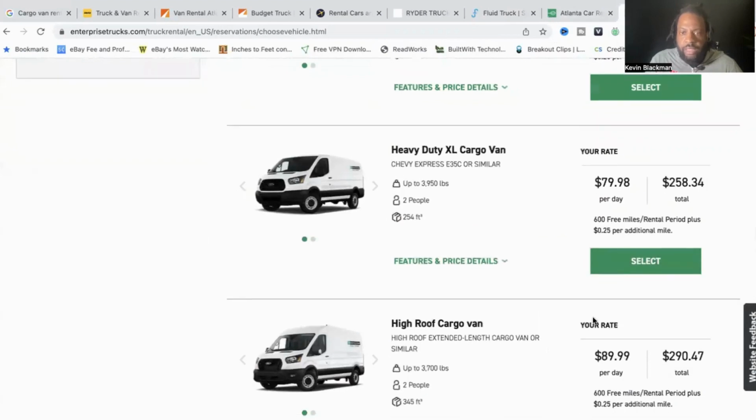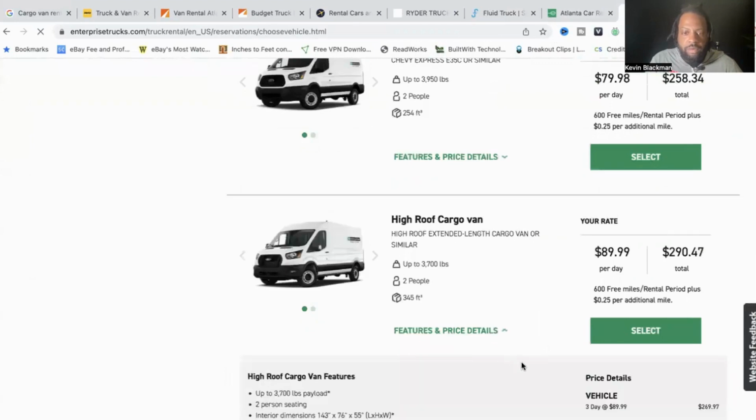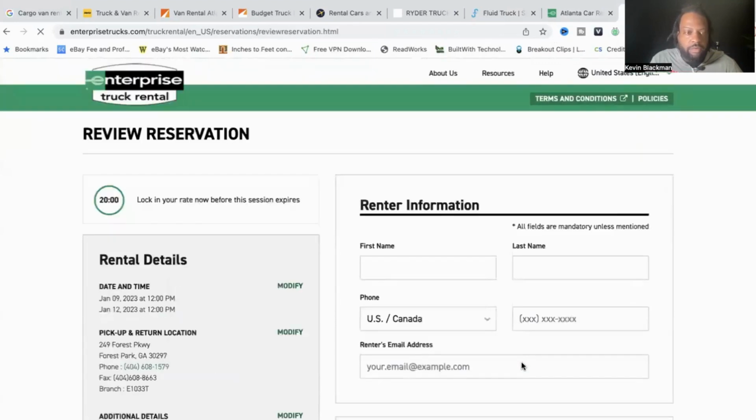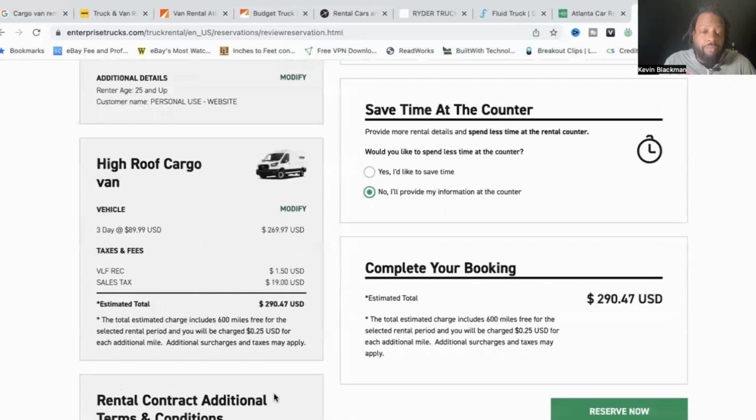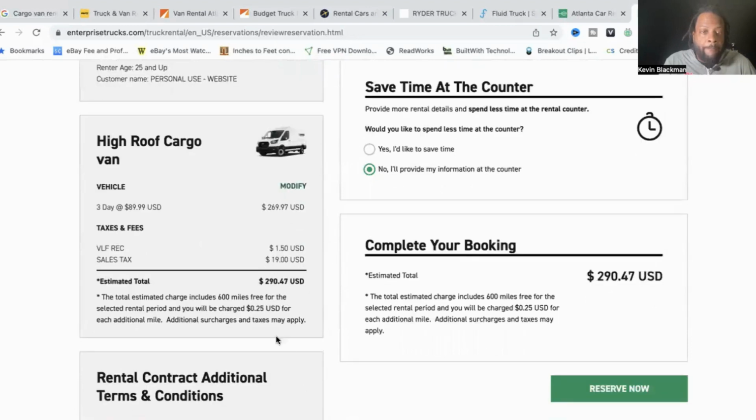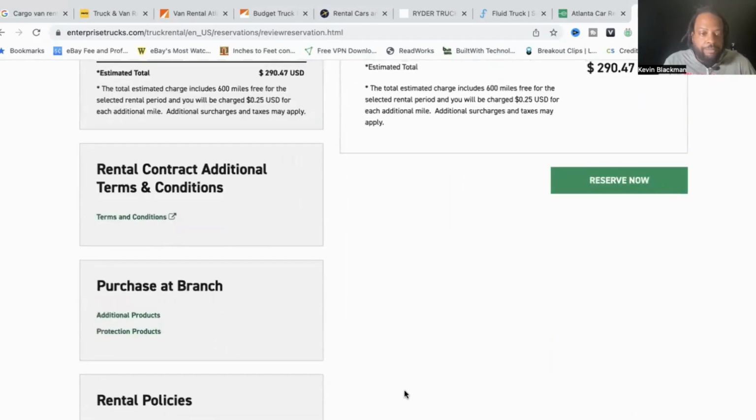Let's see what the high roof is. Here's the price breakdown. Okay, 3 days here, $89 a day. You're getting it for $290, which is darn pretty good. Like I said, you can probably make the money back in 1 day with some of the routes I have in Atlanta, and then get the money back off the next 2 days.